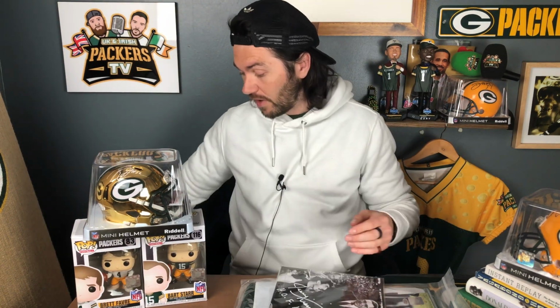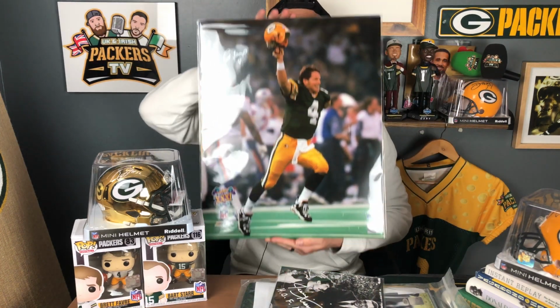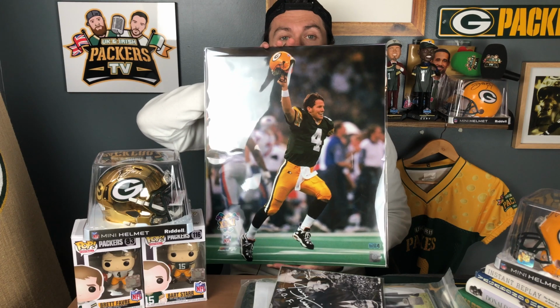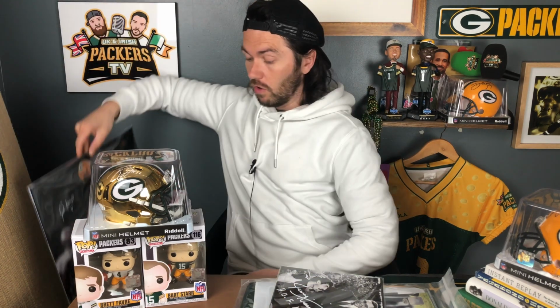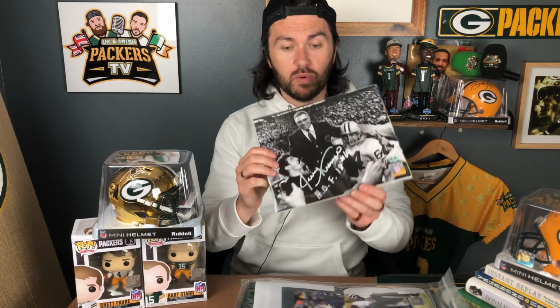So again, Brett Favre, and this is a monster of a picture. So good looking frame in it. Again, an absolute cornerstone of any signed merch. The Rashan Gary Chrome was lovely. And then also the Jerry Kramer for a third prize. That's next month.